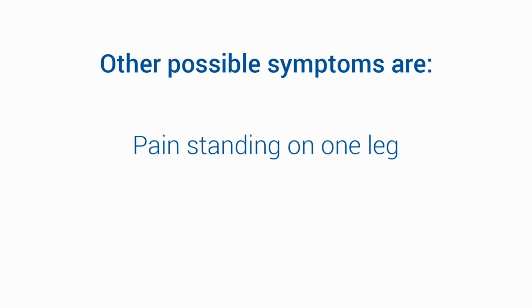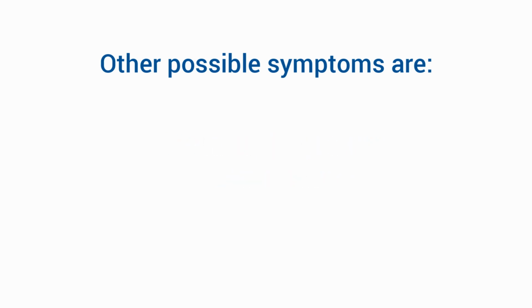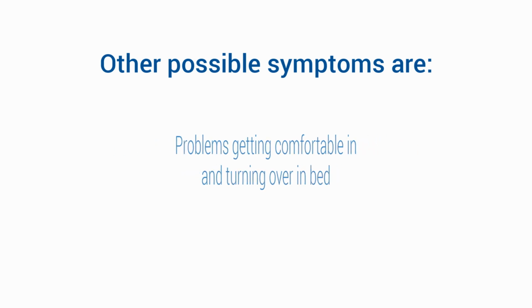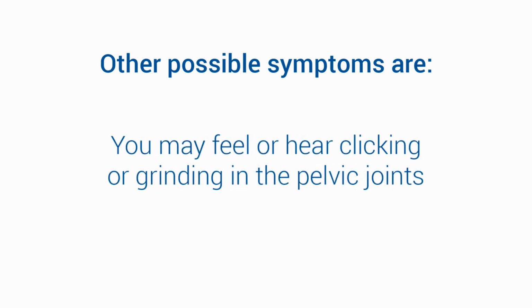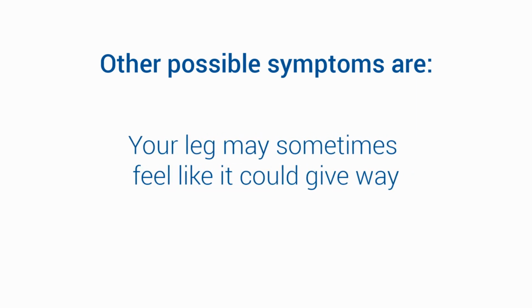Other possible symptoms are difficulty walking, pain standing on one leg, for example when dressing or going up and down the stairs, pain on moving your legs apart, for example when getting in or out of the car, and problems getting comfortable in and turning over in bed. You may feel or hear clicking or grinding in the pelvic joints. Your leg may sometimes feel like it could give way.